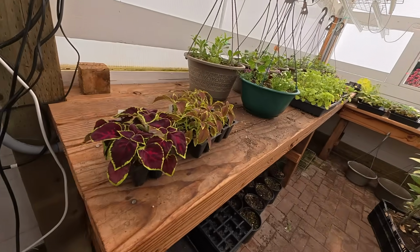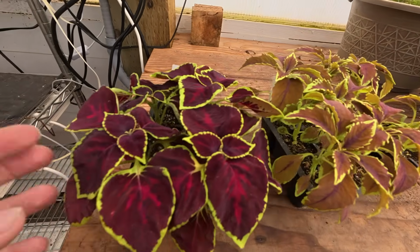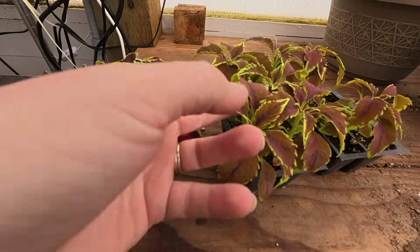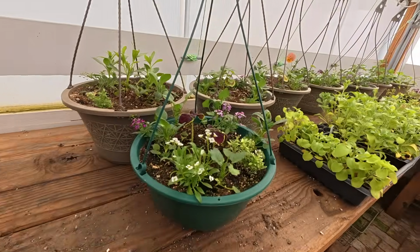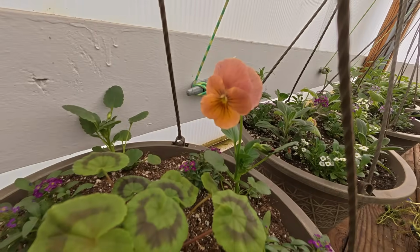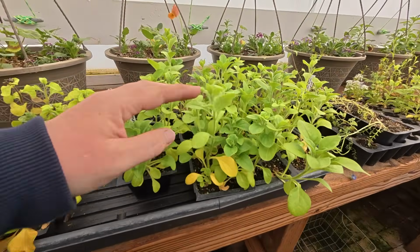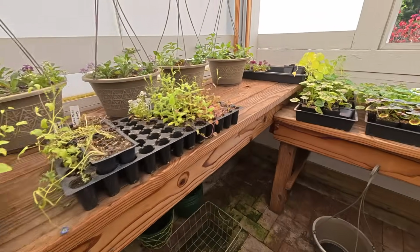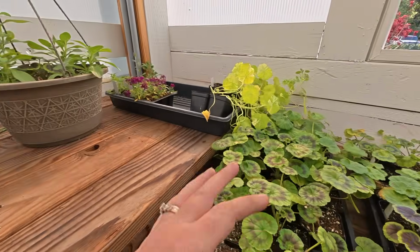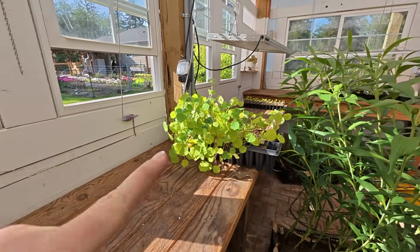These guys, I think I'm going to actually plant these ones in my garden for myself. Look at these. They're so pretty. I love it. These are all our hanging baskets. Oh, look at that. Sweet little pansy. Hanging baskets are doing okay. These are leftovers. I'll take them to the market. Geraniums. Same with the nasturtiums.